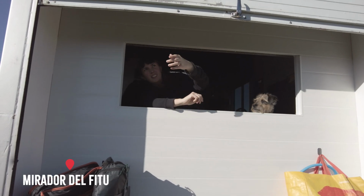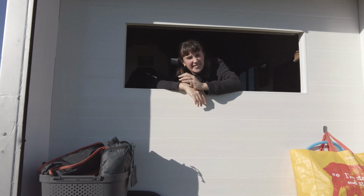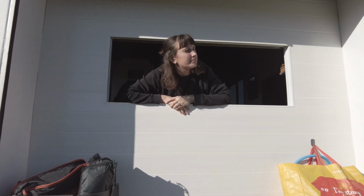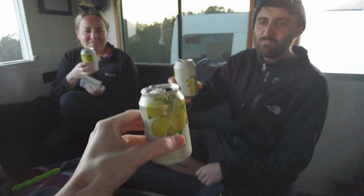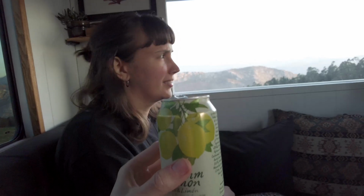Hello. You just leaning out your back window, looking at the view. It's not terrible, is it? It's not terrible. It'll do. Do you want to have a brew with a view? Cheers. You know we have tea, which is a brew with a view. This is a brewski with a viewski.